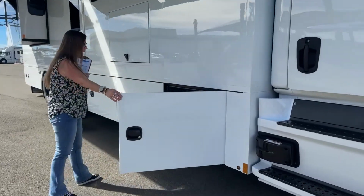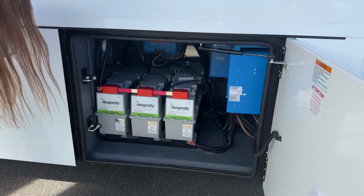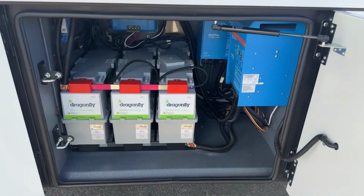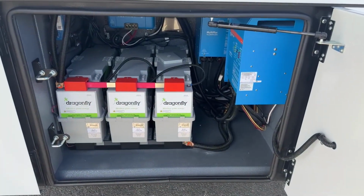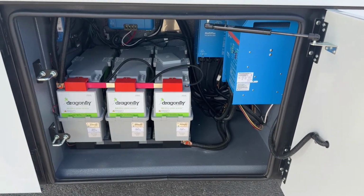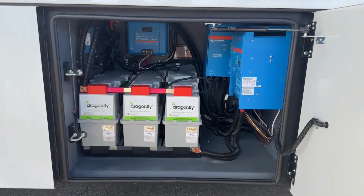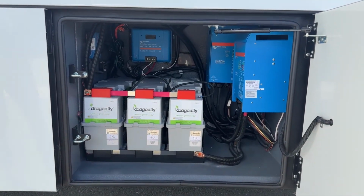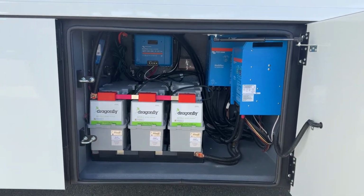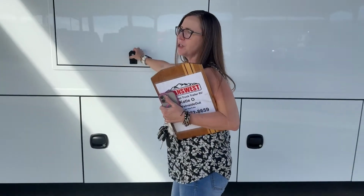So it's interesting, they don't call this rhino liner. They call it gray material. But these are all kind of rhino lined cabinets. There's those 3 Dragonfly batteries. Again, those are going to be 270 amp hours with your 2 3,000 watt inverters. And again, this whole system works together. Your solar controller, everything is Victron. So it's a very, very homogenized use of current technology.